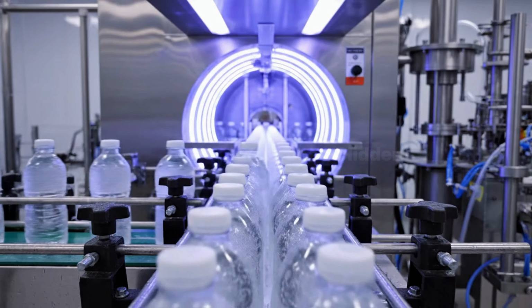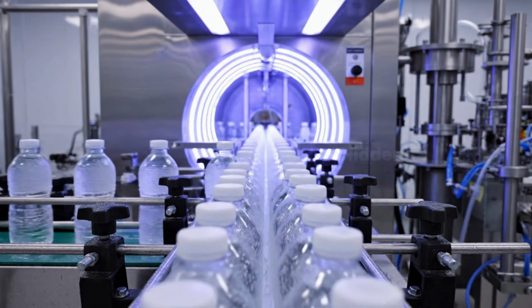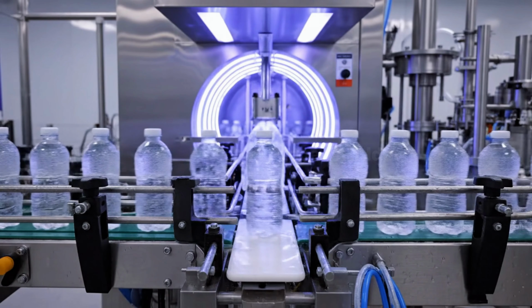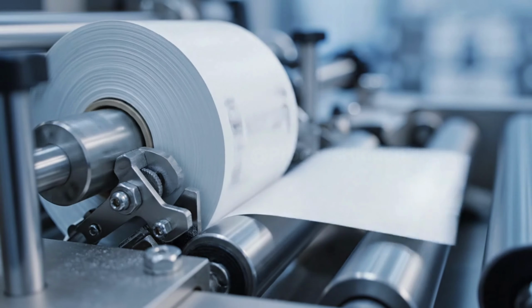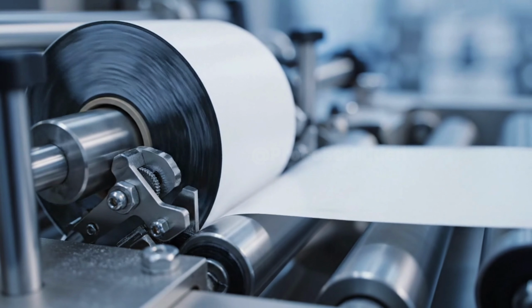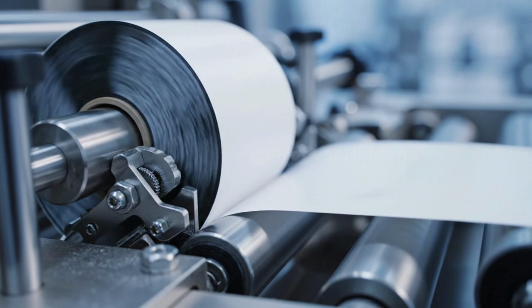The final step before packaging is the UV sanitation tunnel, which uses intense light to sterilize the exterior of every bottle. Here in the clean room, the aseptic bottles receive their labels at incredible speed, a testament to the precision of the cold chain process.